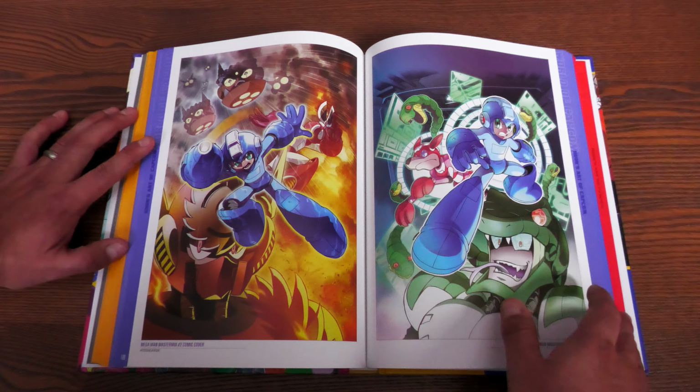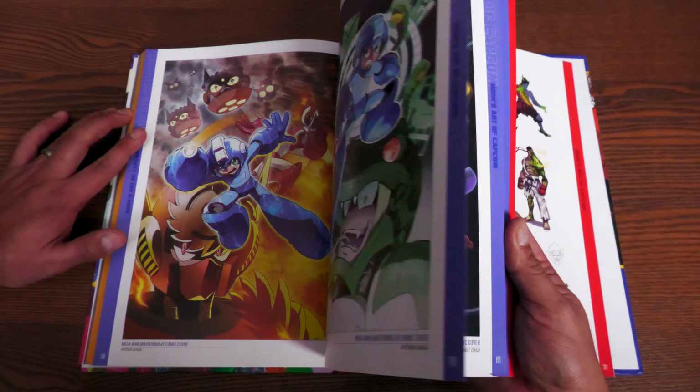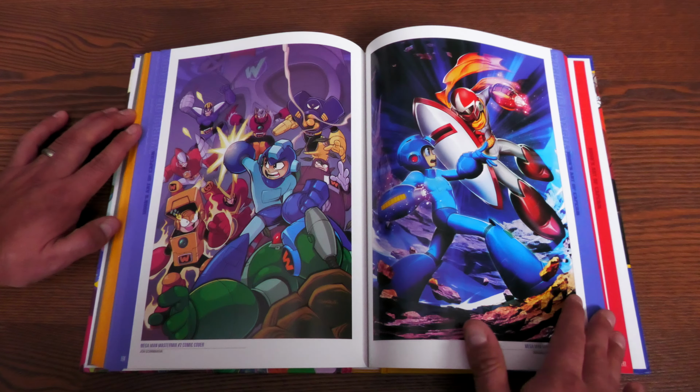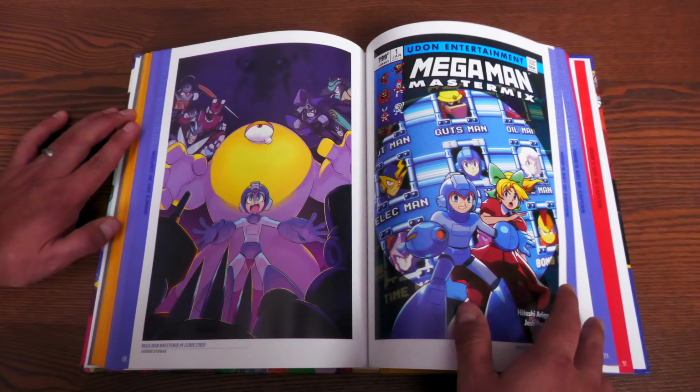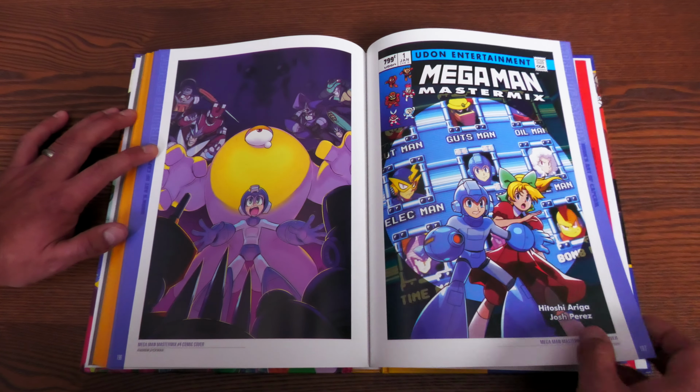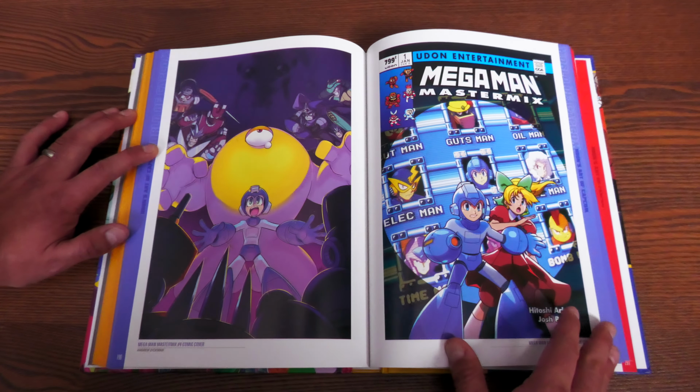Block. Oh my gosh, I'm so out of the loop on these. I've only beaten 9 and 10, I think, once. 8, I've beaten a couple times on the Sega Saturn. Look at that! That homage to Days of Future Past. I love that. It's all Mega Man 1 characters here.